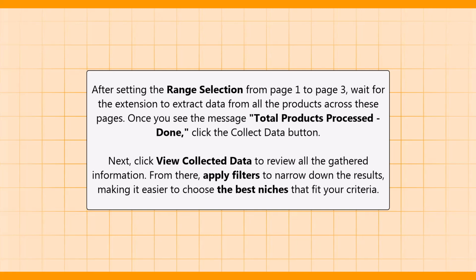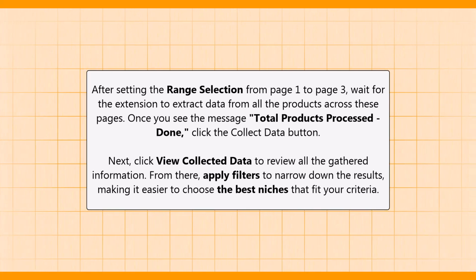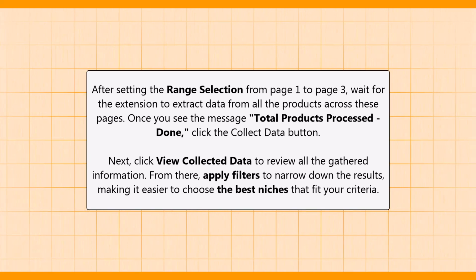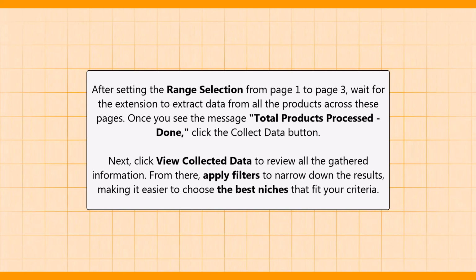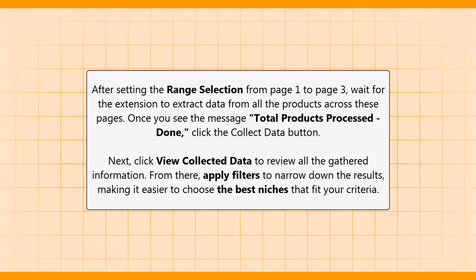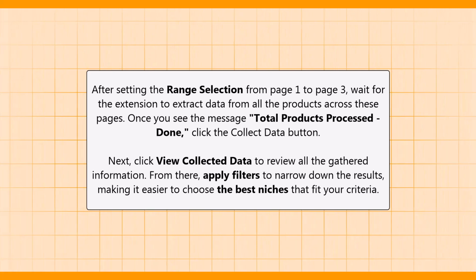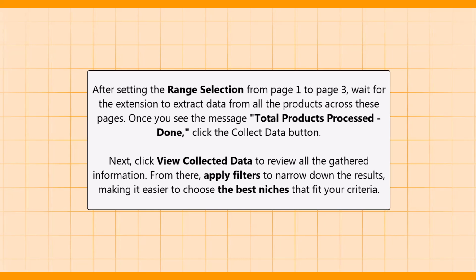After setting the range selection from page 1 to page 3, wait for the extension to extract data from all the products across these pages. Once you see the message, Total Products Processed, done, click the Collect Data button. Next, click View Collected Data to review all the gathered information. From there, apply filters to narrow down the results, making it easier to choose the best niches that fit your criteria.